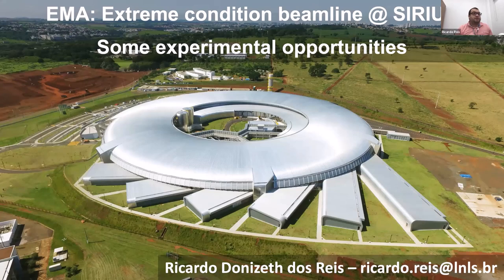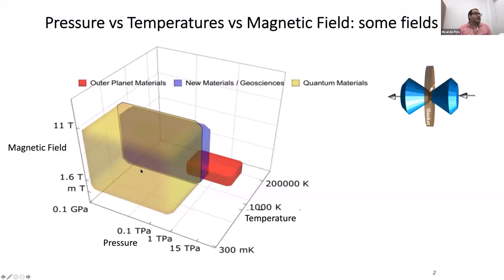Okay. So thank you for the opportunity. I'm Ricardo. I'm going to present today the extreme conditions beamline. It's the beamline that was designed to study materials under extreme conditions. When you talk extreme conditions, this can vary a lot, depending on the field and the type of sample. What extreme means for us is anything in this range of temperature, pressure, and magnetic field. The beamline was designed to vary the magnetic field up to 11 Tesla, the pressure up to tens of terapascal, and the temperature from millikelvins up to thousands of kelvins.